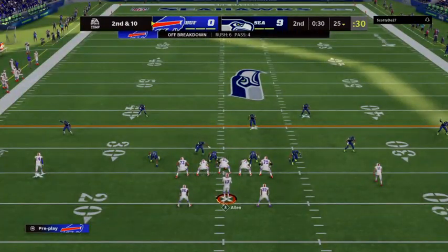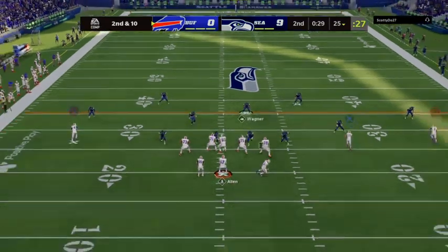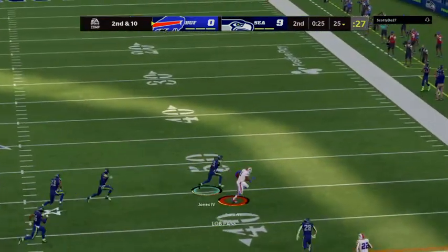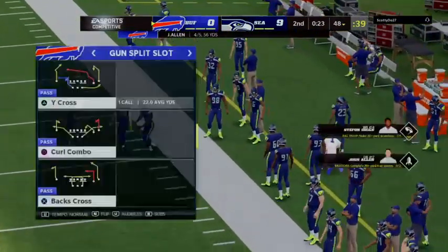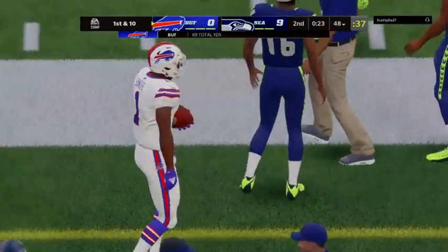So the incompletion, and now it's 2nd and 10, again from the 25-yard line. Here's Allen. And the catch made. This is Emmanuel Sanders. And he'll be out of bounds, but able to get it up past the 45. Well, that certainly has to feel good.